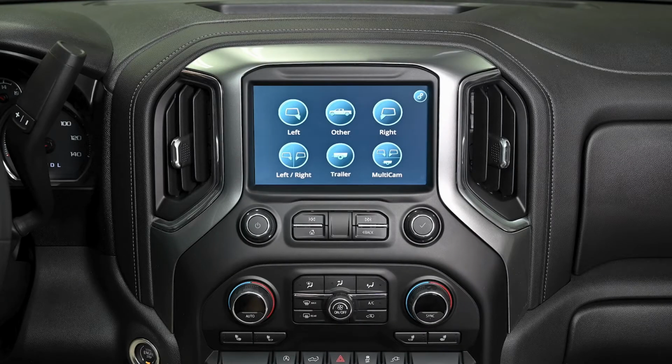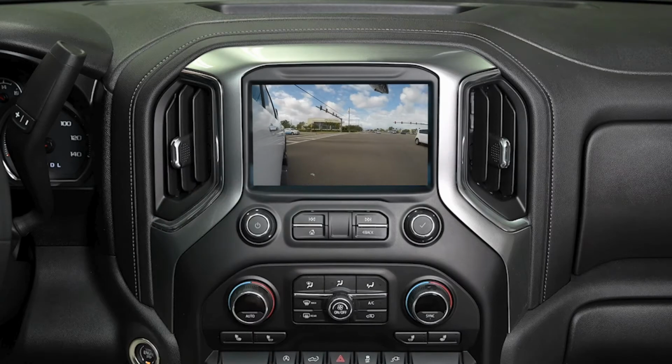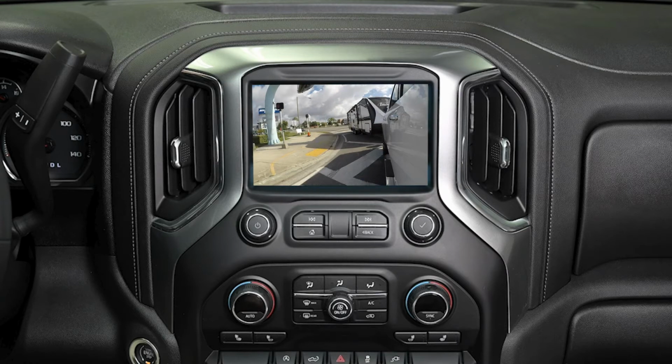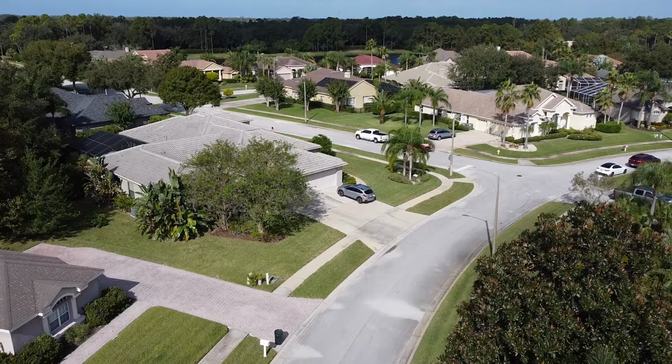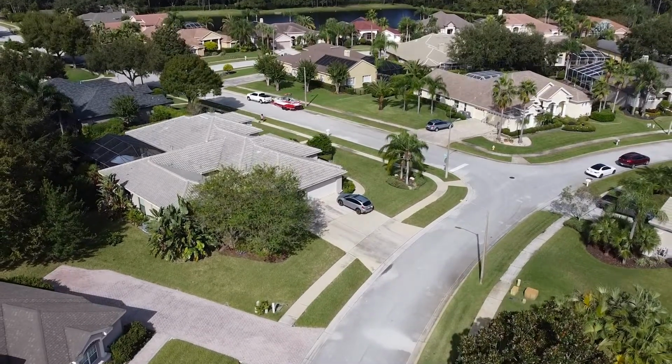This system is for 2019 Plus Light Duty and 2020 Plus Heavy Duty Silverado and Sierra trucks. Adding safety cameras can help improve a driver's situational awareness, enabling a safer and more informed driving experience. Visit your local General Motors dealership to learn more.